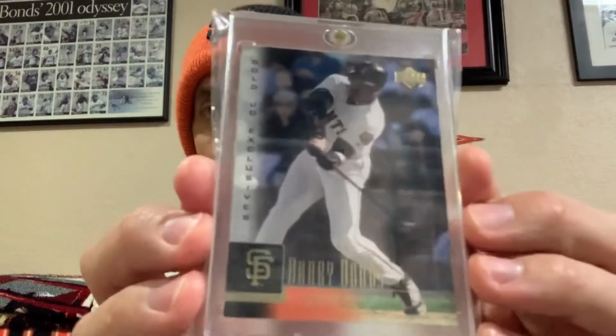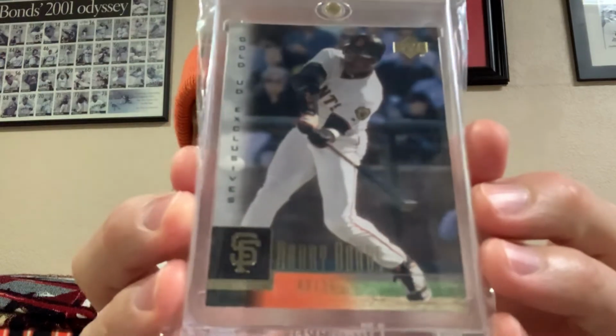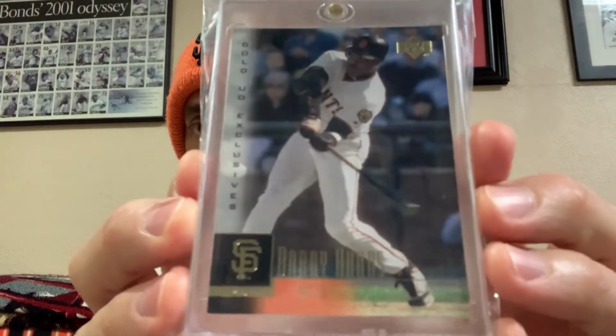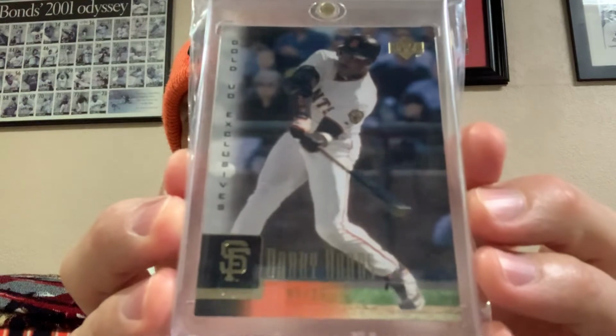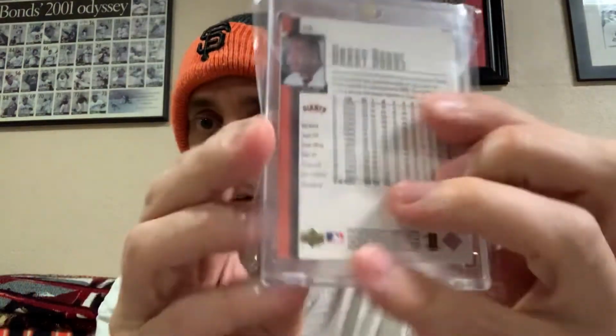Gold Exclusives. This one's numbered to 25. You gotta love those low numbered parallels. So this one's numbered 3 of 25. Gold Exclusive. Very nice card there.